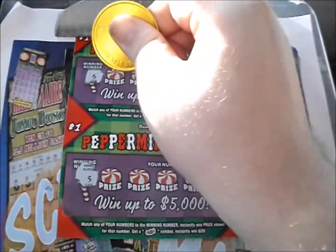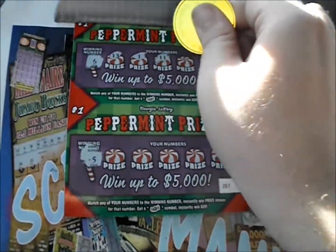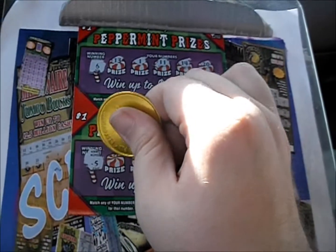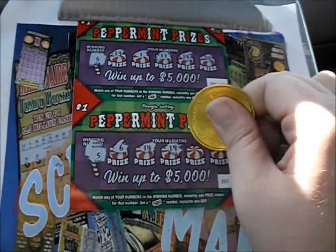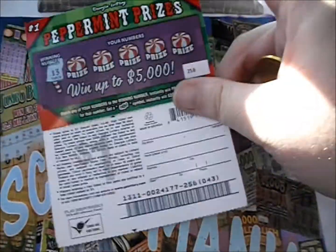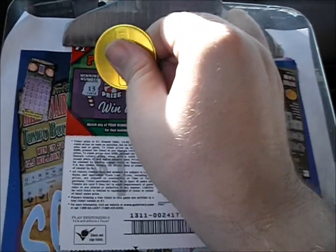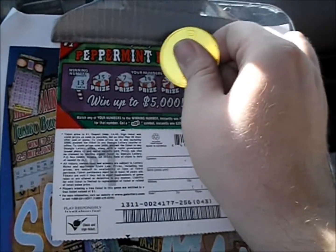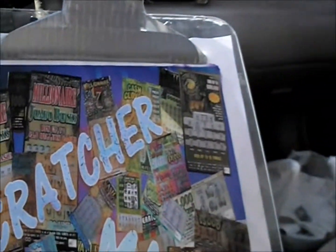We got number 6 on the next one. 13. There's a 1, 11, 14, and 20. So nothing on that one. Number 5. There's a 6, there's a 14, there's a 19, there's a 9, 13. So nothing on that one. Last of the peppermint prizes, we got number 13. There's a 15, there's a 7, 14, 1, and a plain 3. So nothing on those. Throw those out.